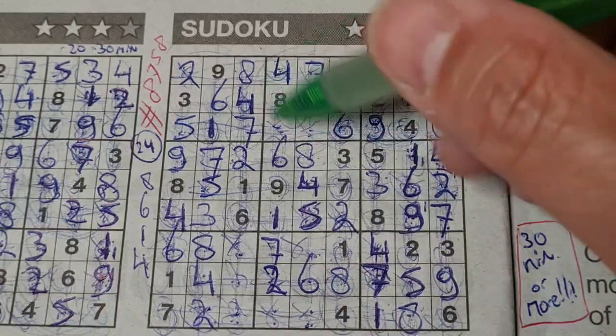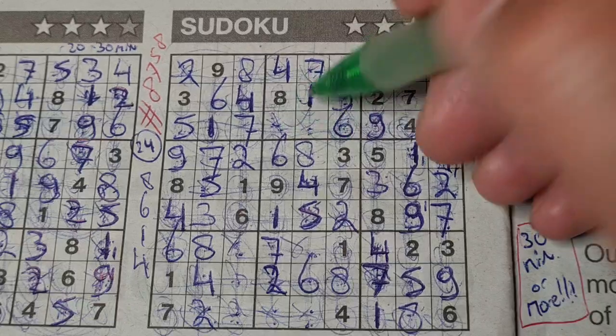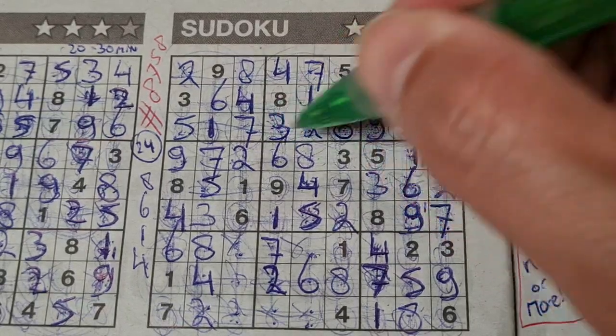2 numbers left in this big square. The 2 is missing and the 3 is missing. 2 and 3. We have a 2 in this column, no 2 there. 2 should be here and the 3 goes there.